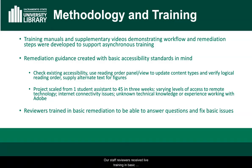Our staff reviewers received live training in basic remediation to be able to assist with student questions and fix basic issues during review. There's no quota required for students to complete on a weekly basis. Our documents range in size, length, and complexity, making it impossible to require a weekly completion rate. Staff reviewers additionally review documents on whatever schedule works within their other assigned duties and priorities.